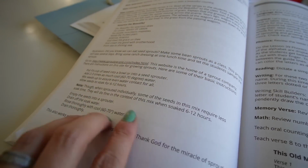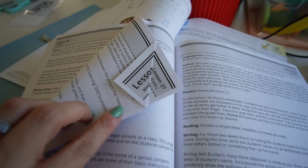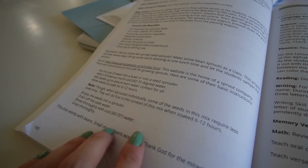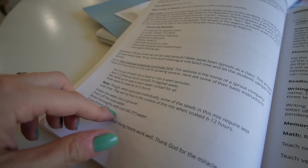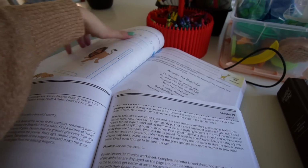So sometimes I'll see stuff in here that I want to do right away. Sometimes I just mark the page because I can go back to that experiment, or whatever it is, that I don't want to do that day. So we're going to skip through that because this is about seed sprouting, and I have something else that we can use for that. And this is a little bit more involved. So we're going to just skip through that. So we're going to move on to her workbook.